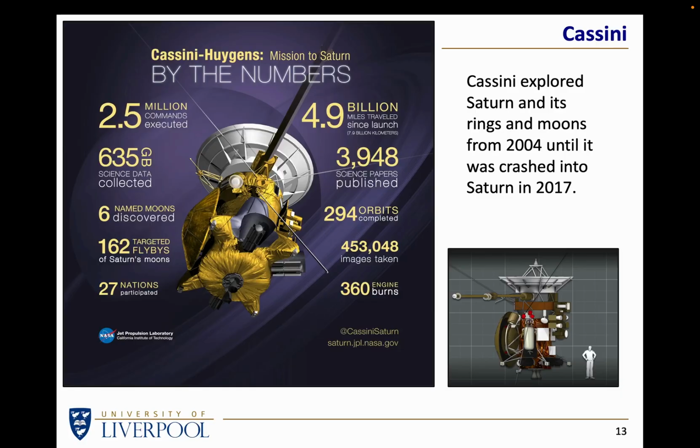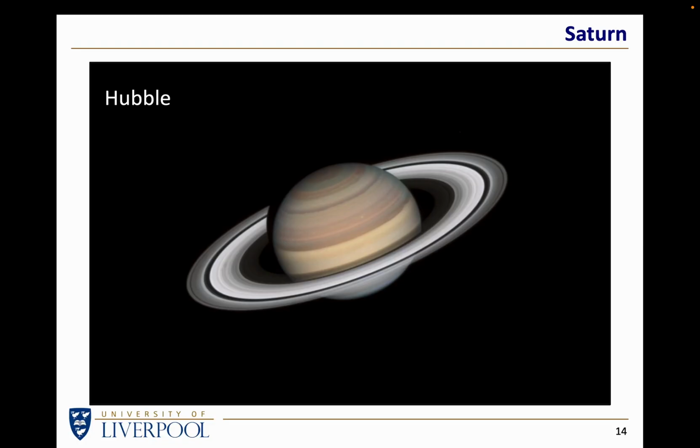Millions of commands were sent and received back from the mission itself. And it took a total of 500,000 images of Saturn and Saturn's rings and Saturn's moons. As seen from the Hubble Space Telescope from here on Earth, that's what Saturn looks like. We get some lovely detail from the Hubble Space Telescope.